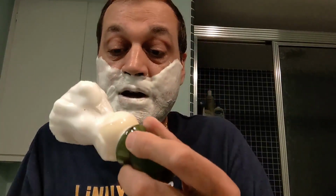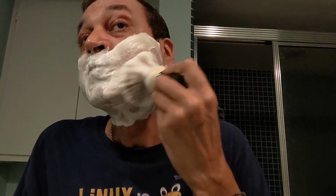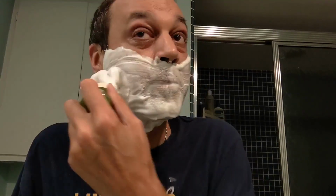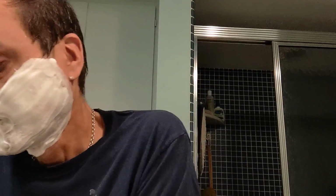So I've been doing this kind of hybrid approach where I bowl lather to get a nice lather going, and then I'll sort of finish it on the face. And what's nice about that is it really lets me control exactly how thick it is, and yeah, it works for me.